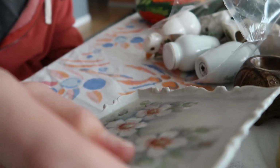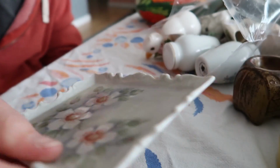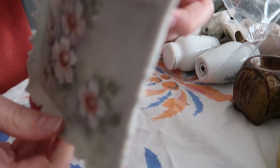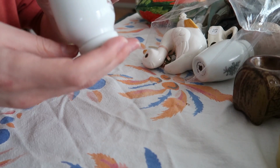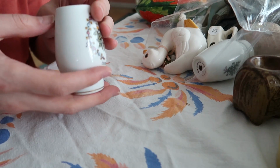Little soap dish, hand-painted flowers. Does that match the little thing? Isn't that pretty? Kind of, but kind of not. Could it sit on it? Oh, it can hang. That's cute. We have two little vases. This is Gloria Concepts Inc., the Franklin Mint, 1995.